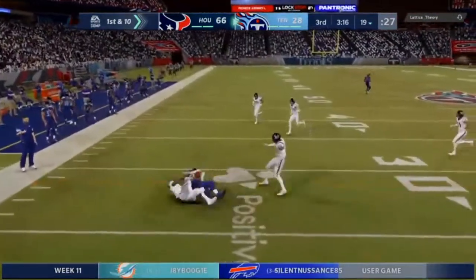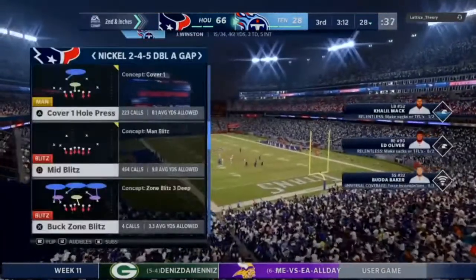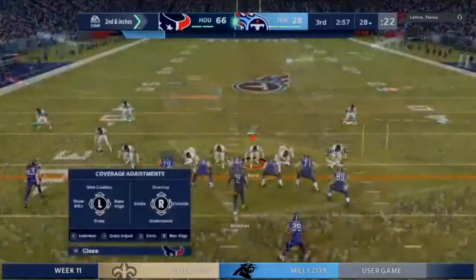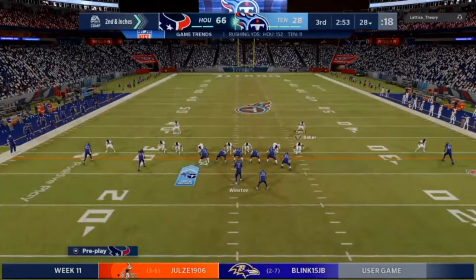A throw left side to start the drive is complete. That one good for 10 yards. And that'll bring up a 2nd and just about a few inches here. And on that last play there, he's over 400 yards passing now.